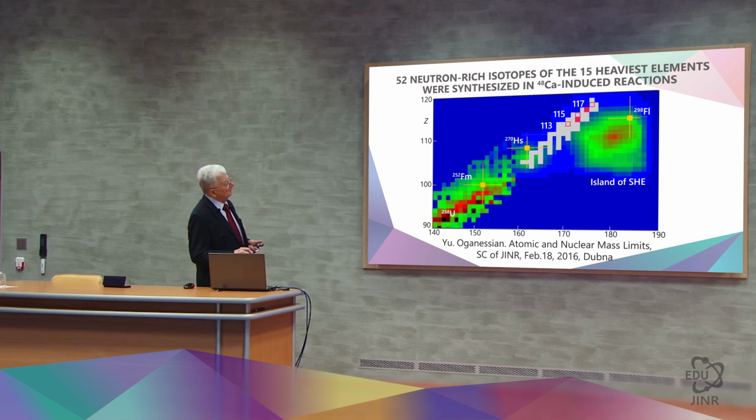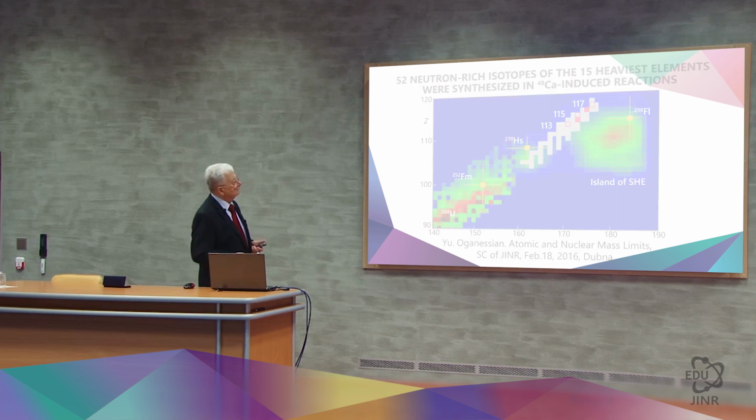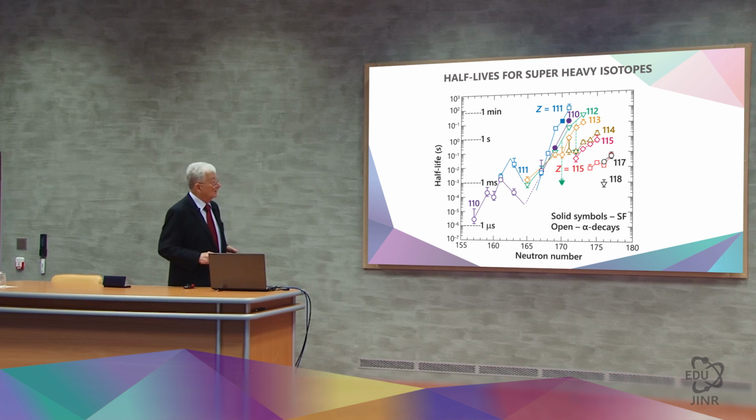Now, 3 more elements will be named. And now we will speak about their half-lives. Experiments with calcium-48 will make it possible to produce nuclei with more than 165 neutrons. Look how, as soon as we move in this direction, the half-lives rise sharply. For example, for the isotopes of element 111, it increases by 5 orders of magnitude. Well, the same goes for the 110th element, and the same for the 112th element. In general, moving towards this region is always associated with a sharp rise.